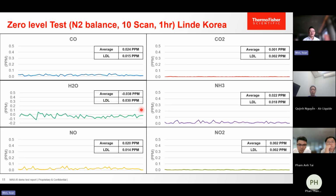One other test that we did recently was with Linde Korea. What they are trying to do is measure any impurities or byproducts of N2O. So what we did is a zero test on N2 balance. This is actually a really strong LDL, for example for CO2, ammonia, and NO2.